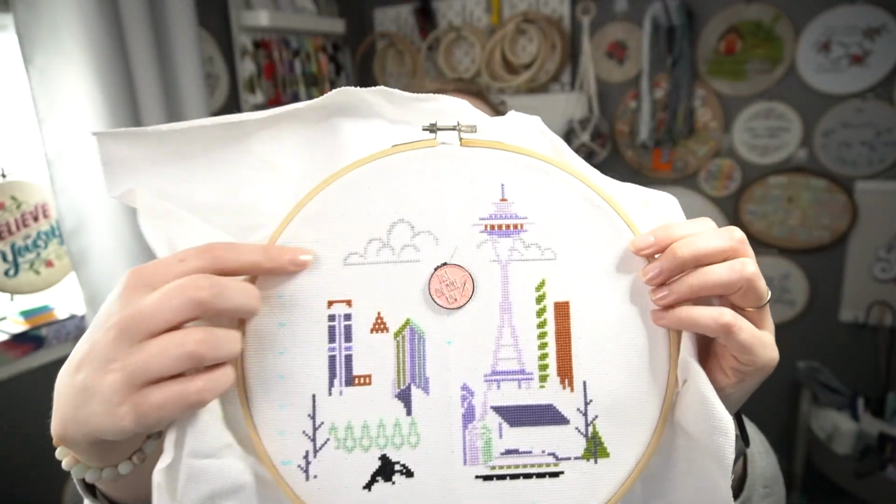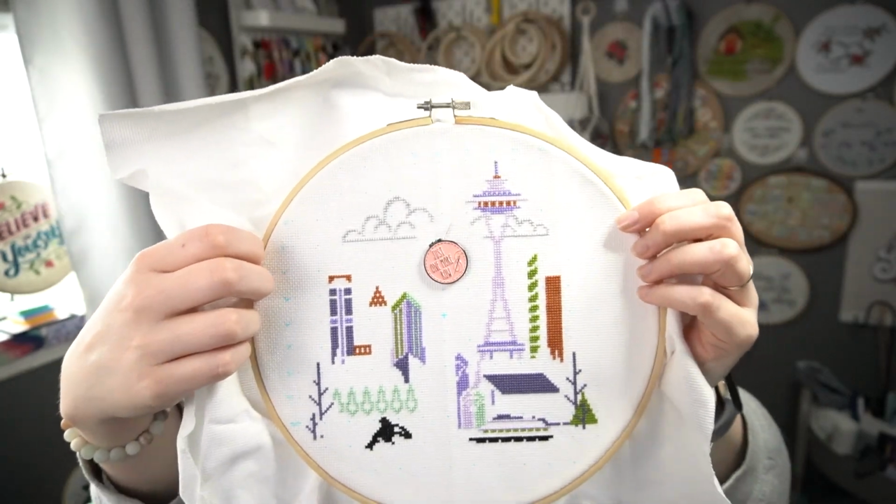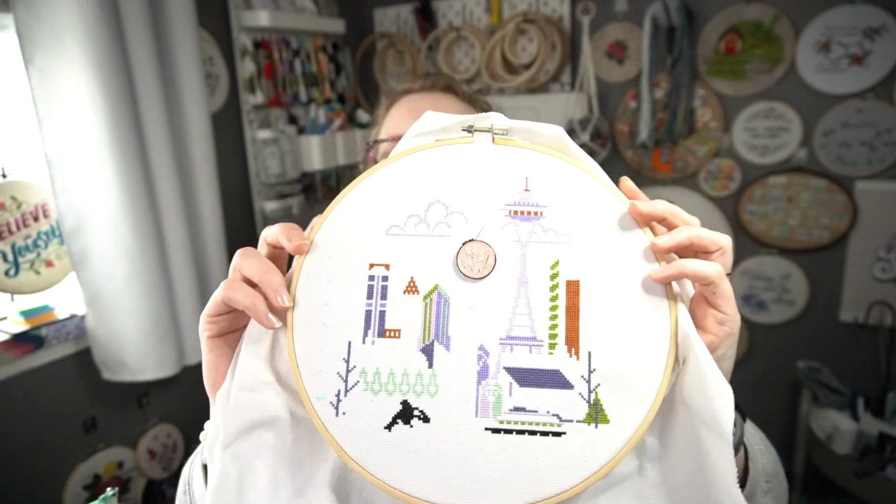But I really like the clouds. I think I mentioned that last time. I really like the clouds. They're cute. So there's that one. The fabric is starting to loosen up a bit. It'll get all rigid again once it gets washed.